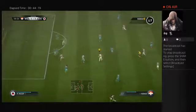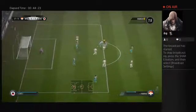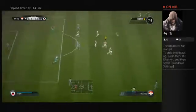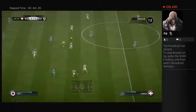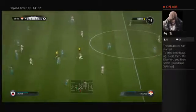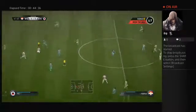Patience is the name of the game at the moment. And shoots! Oh, no scraps for the attackers to feed on from the goalkeeper that time. Hung on to the ball well. Well, we're two-thirds of the way through the 90 minutes, half an hour to go. Came in with the challenge and the ball broke free.